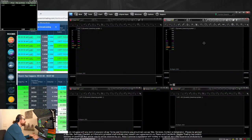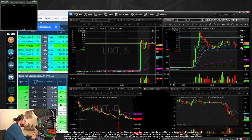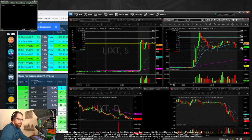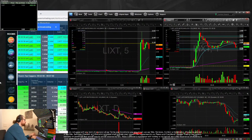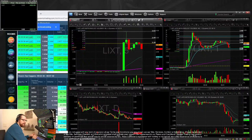15:35. LIXT. That was the spot where it needed to break. Very bearish that it's breaking back below VWAP. I'll keep LIXT on watch.